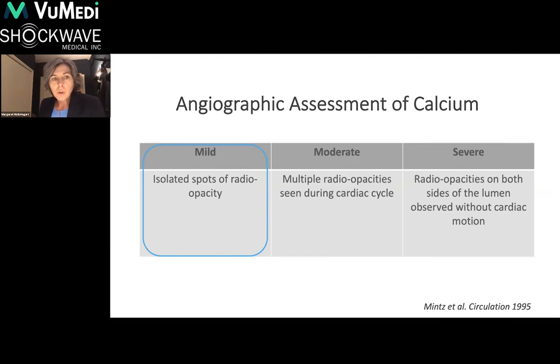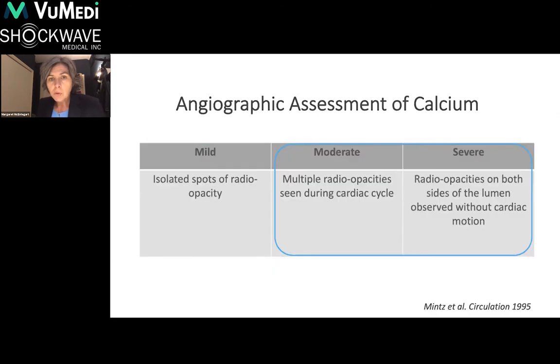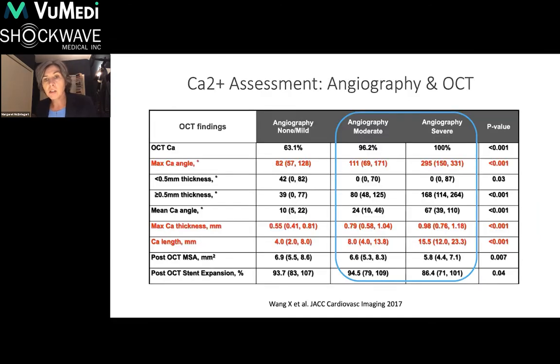Somewhat reassuringly though, if the operator felt that angiographically there was either no or only mild calcium by the MINT's definition, when they went on and looked at the OCT, they found that the calcium that was detectable was indeed mild. So the arcs of calcium, the thickness of calcium and the length of calcium was all quite reassuring. If though angiographically you feel there's moderate or severe calcium, so multiple radiopacities, calcium on both sides of the vessel, then you really need to go on and perform intravascular imaging to further assess the calcium and determine how best to modify that. Because they went on to look at the OCT and found that in this patient group, the arcs, the thickness and the length were significantly larger.